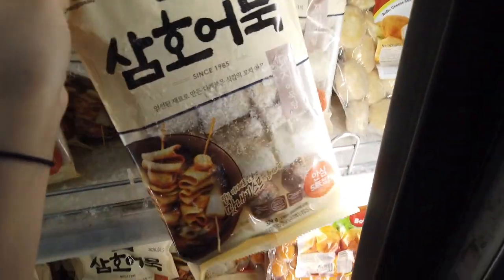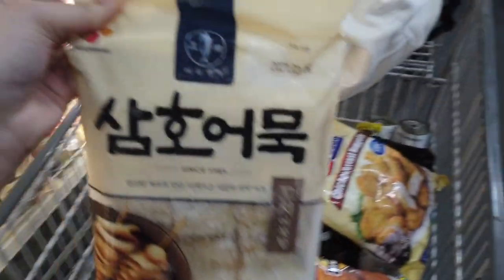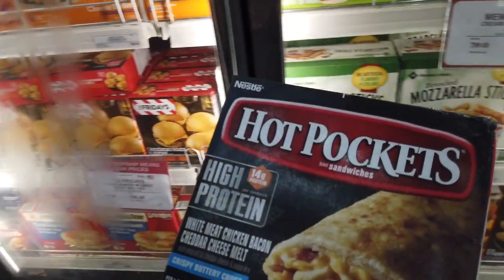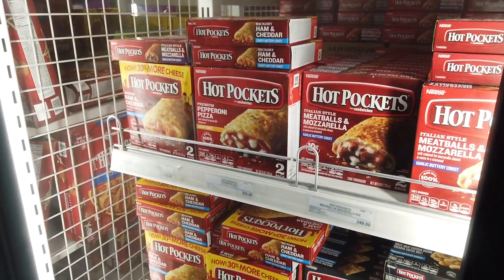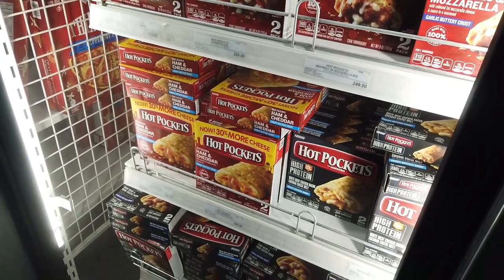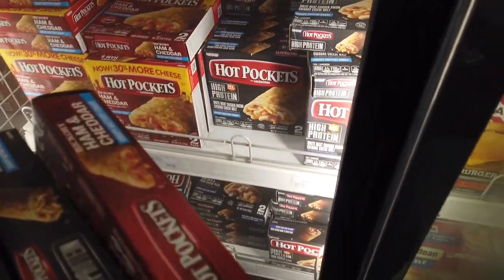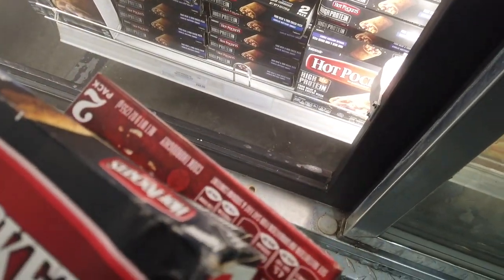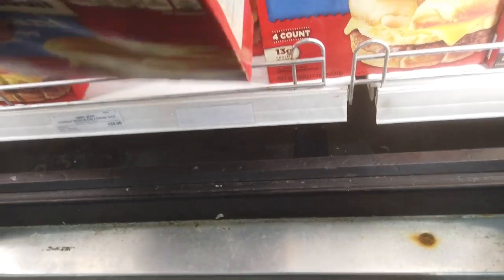Ooh. Oh my god, ang lamig. This is fish cake, Korean fish cake. Hot pockets. Iba yung flavor ba to? There's white chicken. May pepperoni. Gusto mo ba ng mozzarella or ham and cheddar? Mozzarella. Try natin to. What else? Four cheese and meat. I want this one. Masarap to. This one.